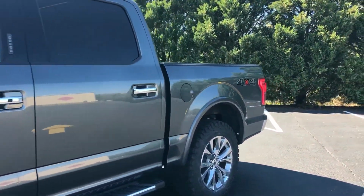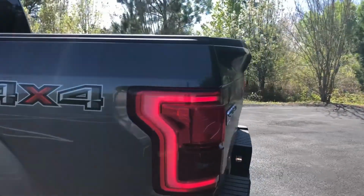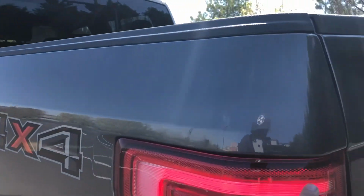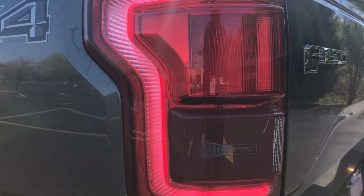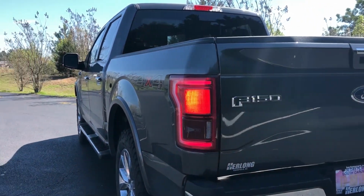Now coming around to the back, you'll see the LED tail lamp as well with the flash. Now the outer running light, this is what will be illuminated when your lights are turned on. It's not a brake, it's not a turn signal, it's just your illumination. And I actually really like that. I think that's a great look.